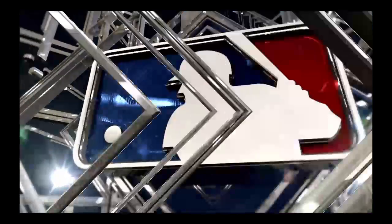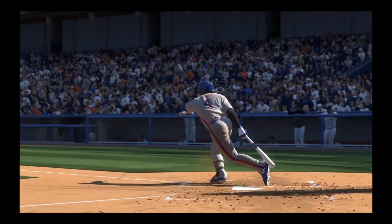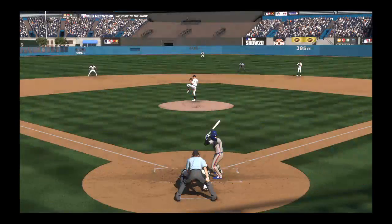Sometimes you get lucky in this game. I don't think pitch recognition wise he would choose to swing at that exact pitch. But you know what? Sometimes result is the only thing that matters.